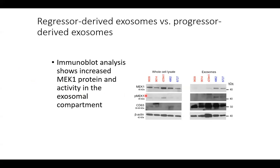And so we confirmed the proteomic studies with a Western blot. You can see that when you take host cell lysate, all of these cell lines have MEK1. But when you take exosomes, only really the regressor cell lines have MEK1 in the exosomes. The progressor exosomes don't have a lot of MEK1. And some of it is actually phosphorylated. Phospho-MEK1 is also present in these exosomes and regressors.